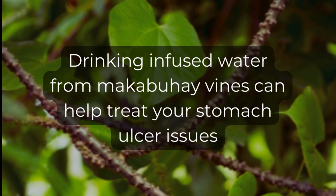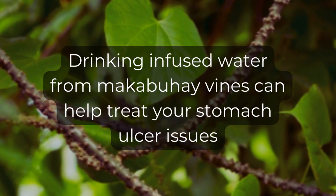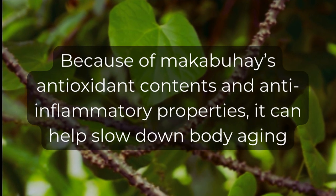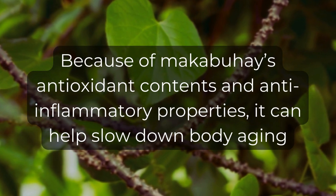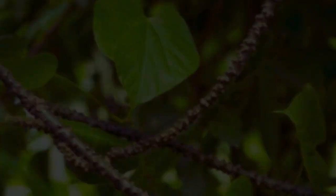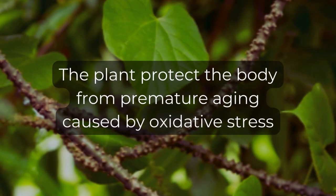Drinking infused water from Makabuhay vines can help treat your stomach ulcer issues. Also, by consuming it regularly, it can ultimately be beneficial in improving your blood circulation. Because of Makabuhay's antioxidant contents and anti-inflammatory properties, it can help slow down body aging. The plant protects the body from premature aging caused by oxidative stress.